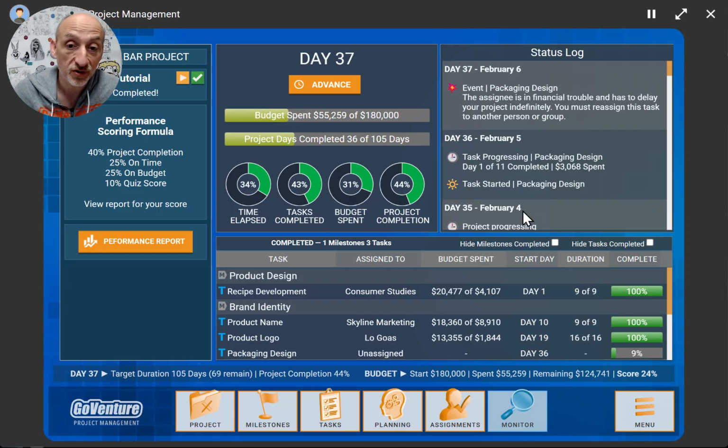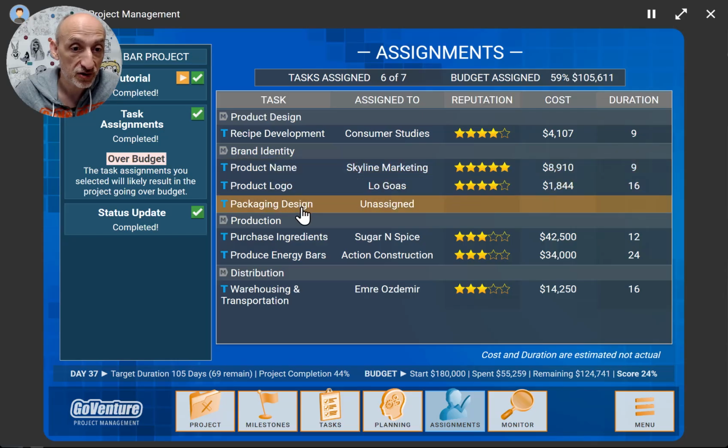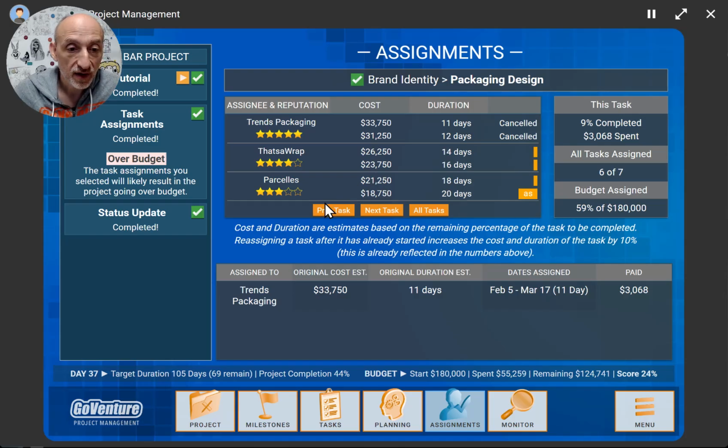Well, really what I'm going to do is I'm going to go and fire them because I have to. I can't have my project held up, right? So I've got to go and reassign it to someone else. So I can see here it's event packaging. So I would go to my planning, actually my assignments here, and then I would go to product packaging. It's actually packaging design. Here it is. And now I can choose someone else to assign it to.